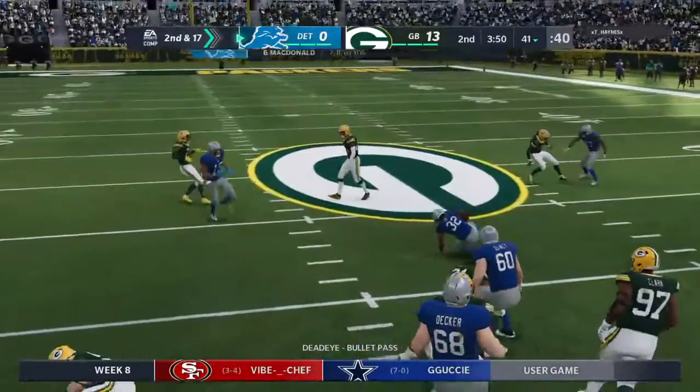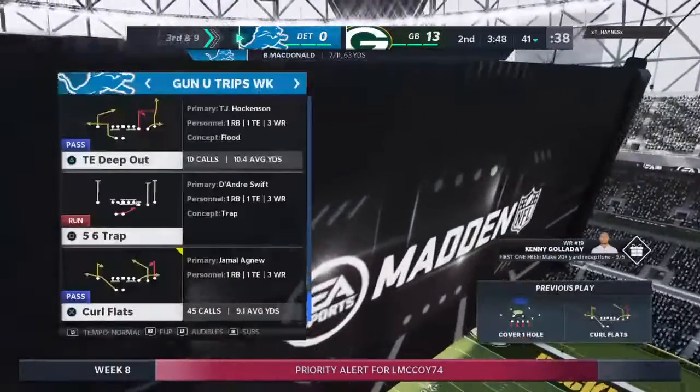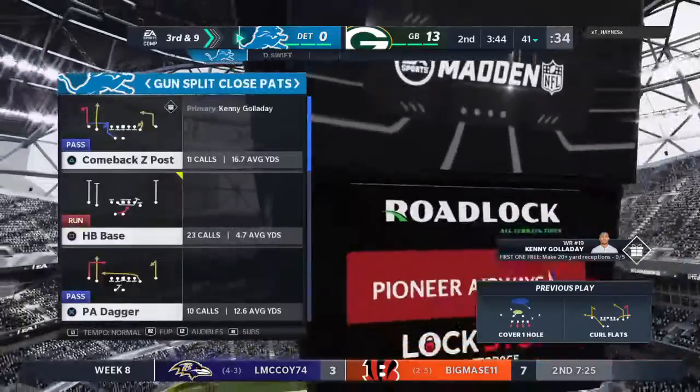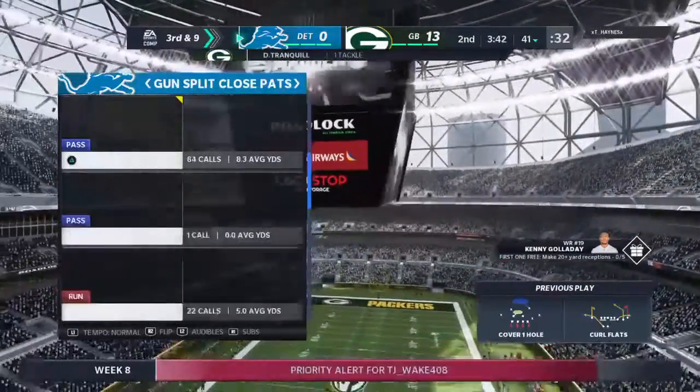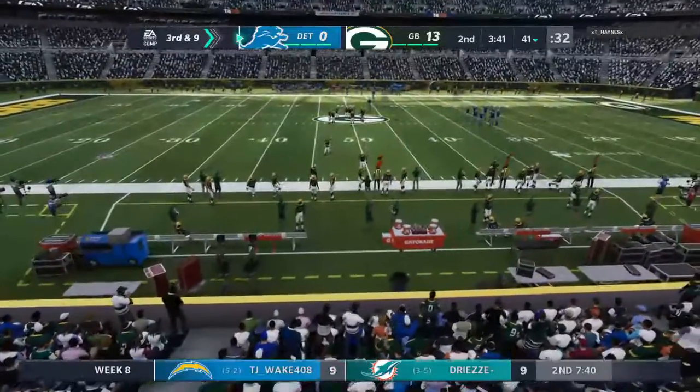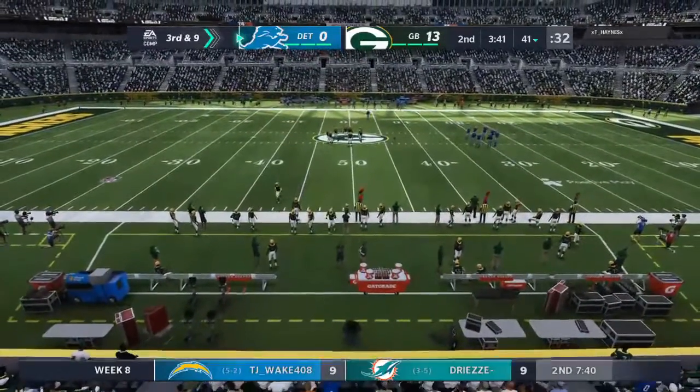Now a dump off here, complete. They'll give him 8 on the play, and that'll lead here to a 3rd down. Oh, I came to my feet on that one. I thought he was getting close to breaking that one big, but in the end, give some credit to the defense, finding a way to get to him and forcing a 3rd down.